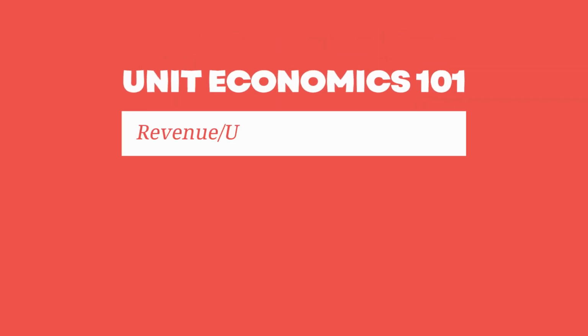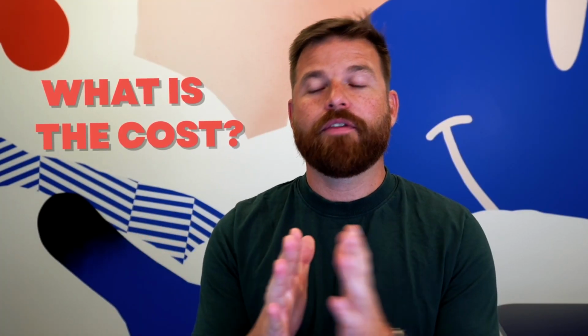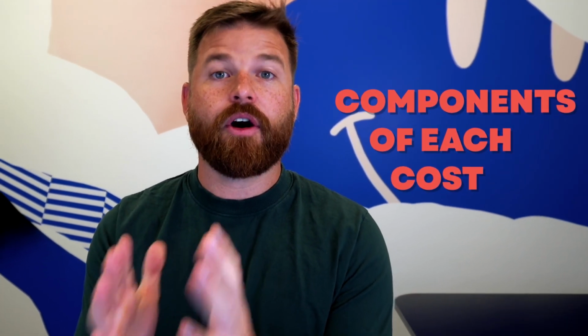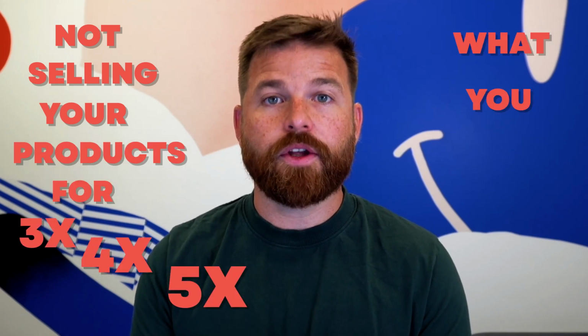Now, let me explain what unit economics is. Unit economics refers to the company's revenue and cost for an individual unit of production. So it's basically getting an understanding of what is the cost of each product and what are the components of each of those costs so that you can assess what's going on. It becomes very hard to make an e-commerce business work if you are not selling your products for 3, 4, 5x what you buy them for.